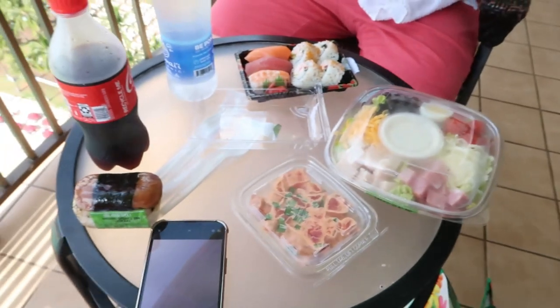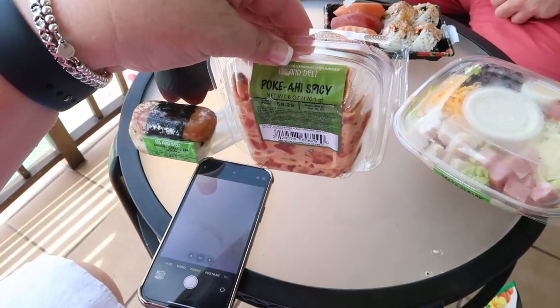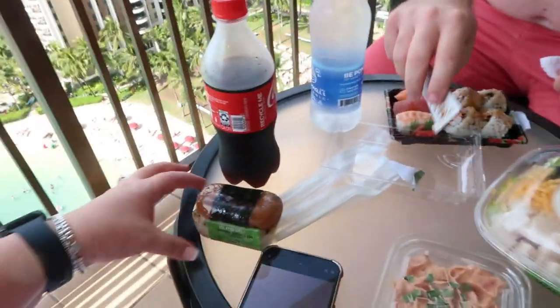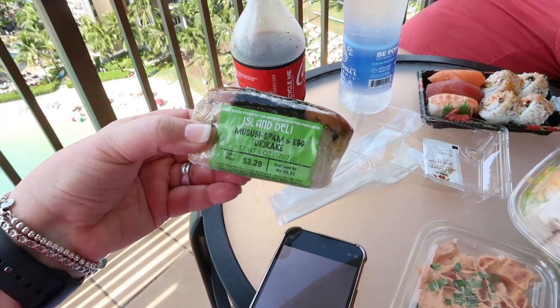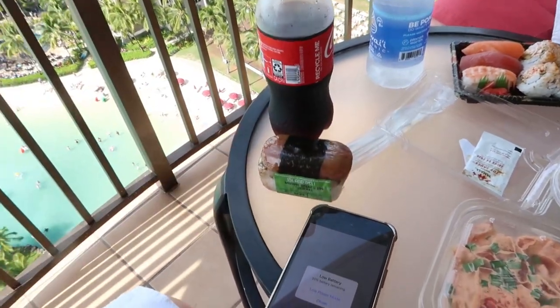Actually just taking it easy for dinner tonight. And so I got some of the stuff that we saw this morning, the ahi poke spicy. We got a salad. Brian got some sushi and sashimi, but I don't know what that is. Sashimi. And then I'm going to try this, which is musubi, spam, and egg. Yeah, I'm not exactly sure how well that's going to go. But we're going to try it.